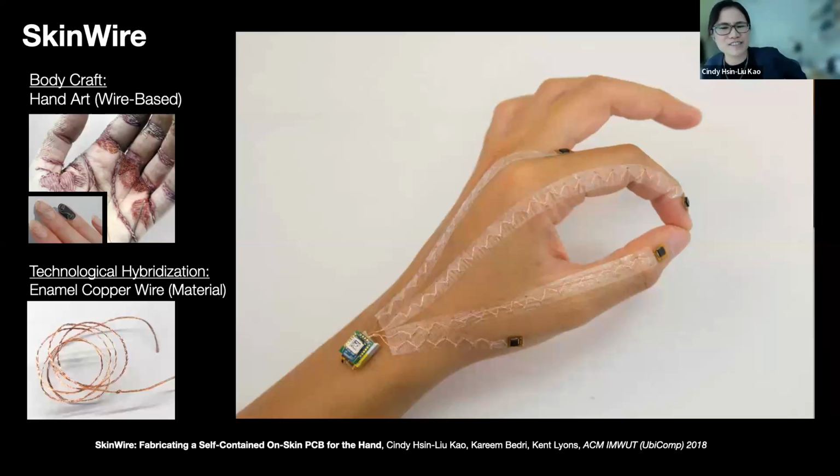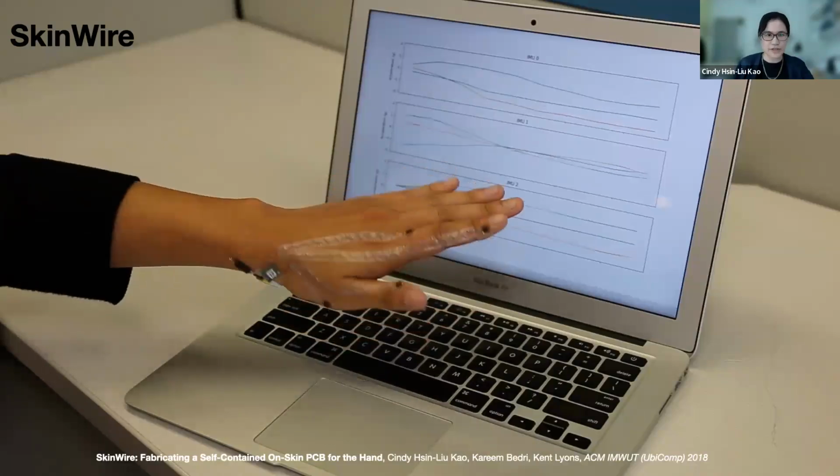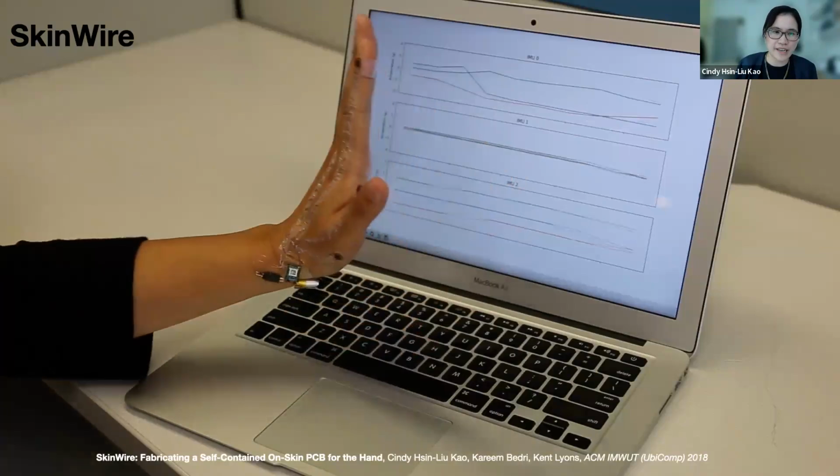This is a cultural practice that you might see sometimes on Instagram, TikTok, and even on some fashion shows, in which body artists take intricate amounts of wires and pattern them in very intricate forms for aesthetic purposes. However, in this project, we thought of integrating braided enamel copper wire. Through braiding, we were able to integrate multiple wires into one strand. The device you can see here is an index finger and thumb-based IMU sensing interface, which actually consists of 16 wires. But because of this culturally inspired approach, we're able to drastically simplify it and create this fully integrated hand gesture interface.